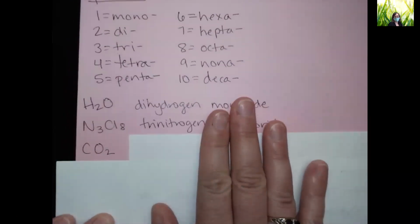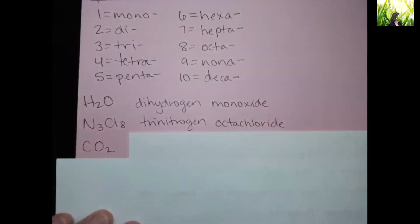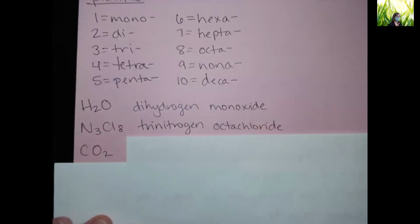You've all heard of this one before. What's this one called? You just know it. Carbon dioxide. But this is an example of step 3, Olivia. You are Olivia, right? No, that's Riley. Riley asked the question. Sorry, trying to remember names.